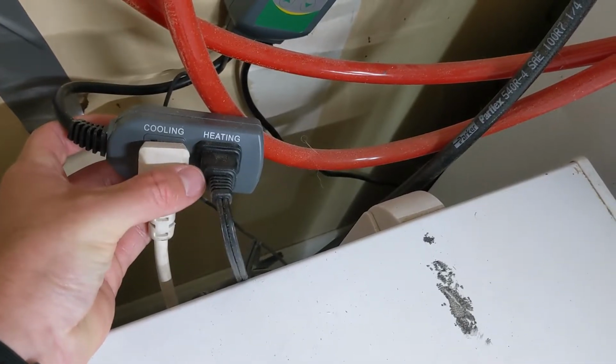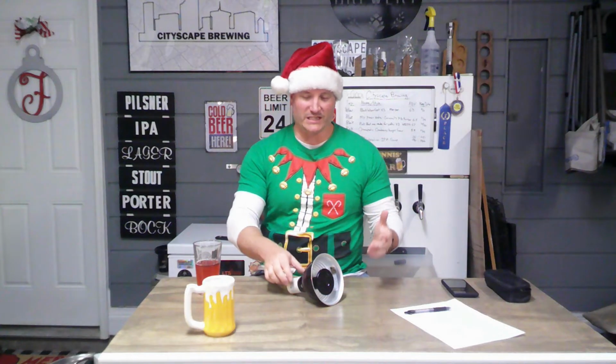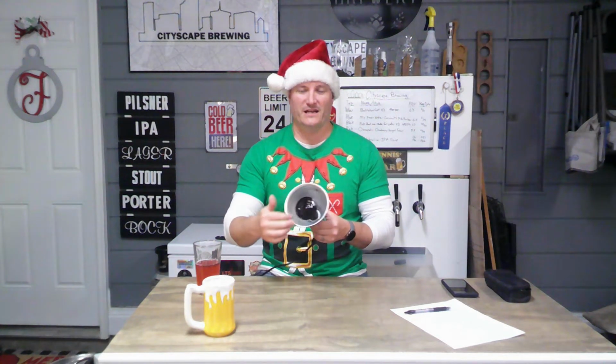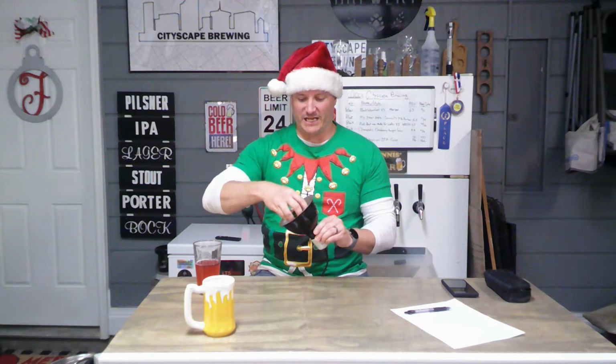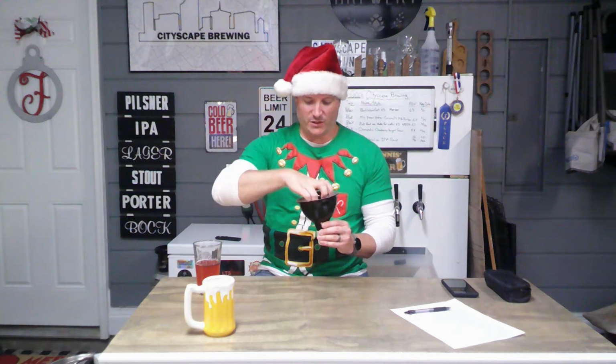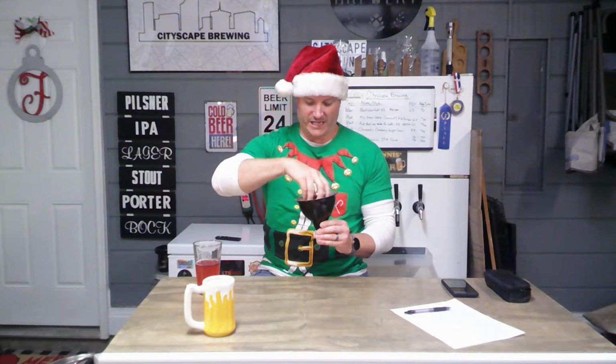You don't want your freezer to turn on and get too cold where it gets your beer below that optimal fermentation temperature, so you need a heating element inside of your fermentation chamber. In this case, I use a lizard lamp like this one. This one actually has a ceramic lamp that is just like a light bulb, right? So if I unscrew this thing, it looks just like a light bulb screw, but it's actually a ceramic plate that goes inside of this light housing here.